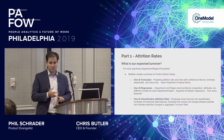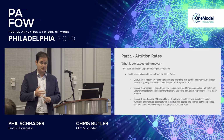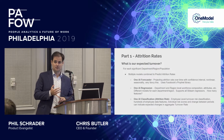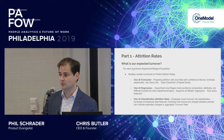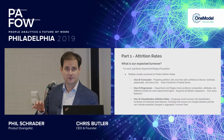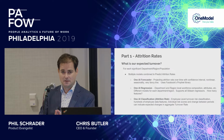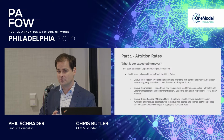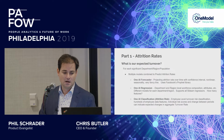All right, so there's a couple parts to this across those elements. For the attrition rate piece, there were three different predictive models coming together to form the rate for the department or region we were looking at. This was deployed across, I think, about 10 different departments and regions that were broken out as the pieces they needed to look at. So for attrition rate, there were 30 different predictive models coming together to provide that view across the organization.